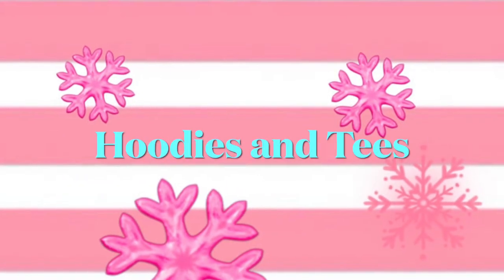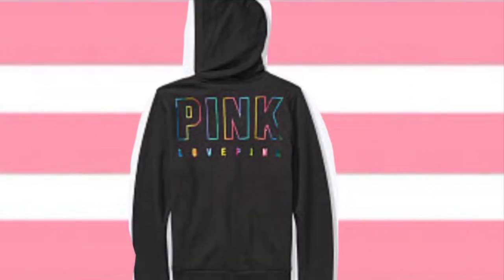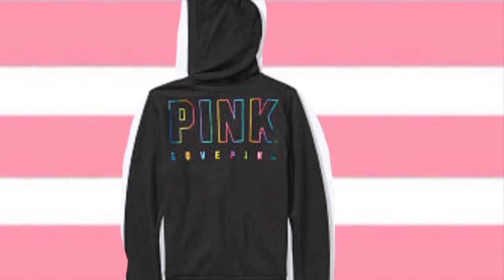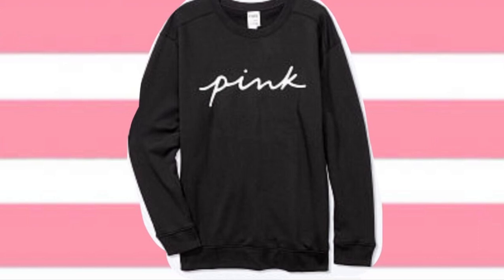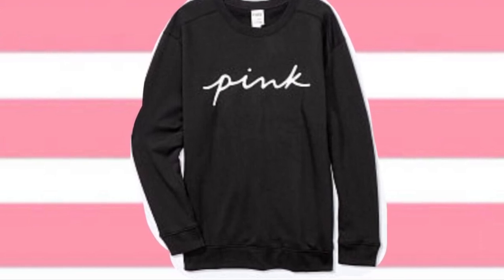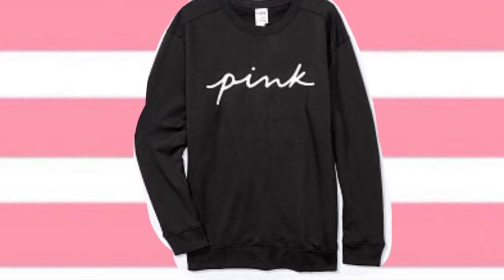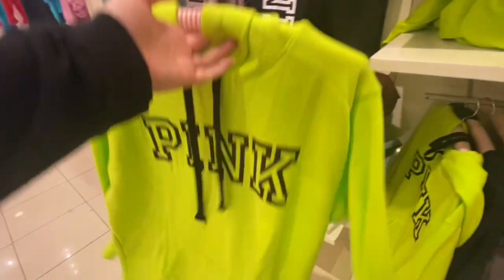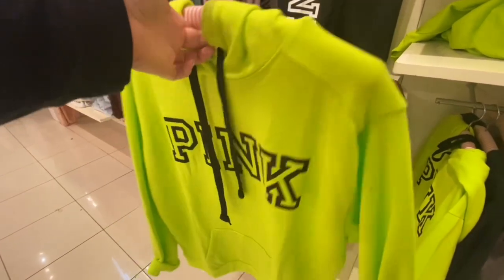Next are the pink hoodies and tees. And mainly Pink has really cute hoodies, but Victoria's Secret has cute hoodies as well. And Pink has started putting things in extra large sizes, so you can even get extra large now, you can get extra small. They have so many cute hoodies at Pink. I love this neon green one.